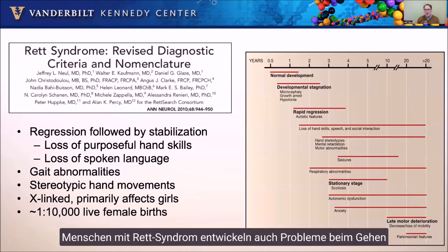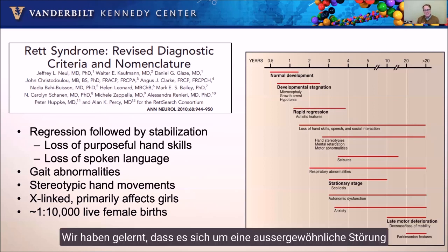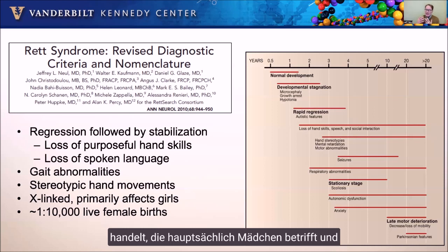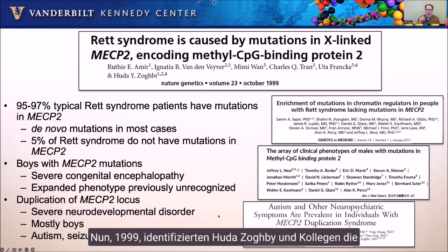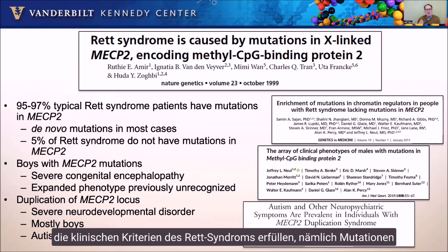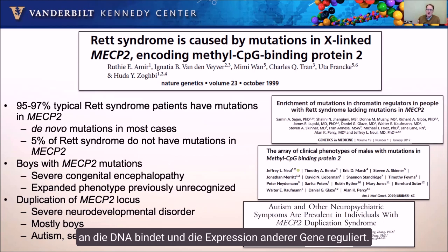People with Rett syndrome also develop gait problems or fail to learn how to walk or lose the ability to walk entirely. They also have characteristic repetitive hand stereotypies. And these are the core diagnostic criteria for Rett syndrome. We've learned that it's an X-linked disorder that primarily affects girls, and it occurs in about 1 in 10,000 live female births. Now, in 1999, Huda Zoghbi and colleagues identified the genetic cause for the majority of people who meet the clinical criteria of Rett syndrome, which is mutations in the X-linked gene methyl-CpG binding protein 2, or MECP2, which is a protein that binds to DNA and regulates the expression of other genes.